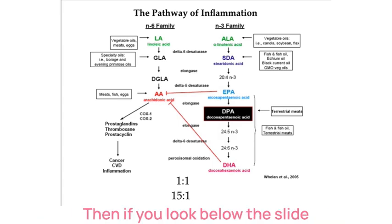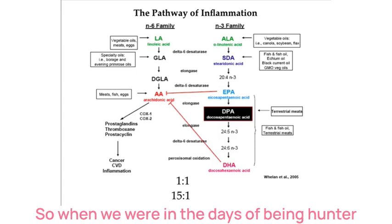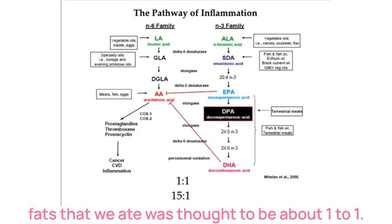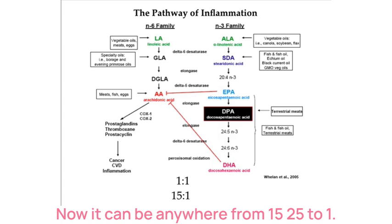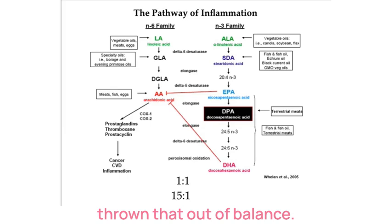Then if you look below the slide where I put 1-to-1 and 15-to-1. When we were in the days of being hunter-gatherers, our ratio of omega-6 to omega-3 fats that we ate was thought to be about 1-to-1. Now it can be anywhere from 15-to-1 to 25-to-1. So you can see how far we've thrown that out of balance.